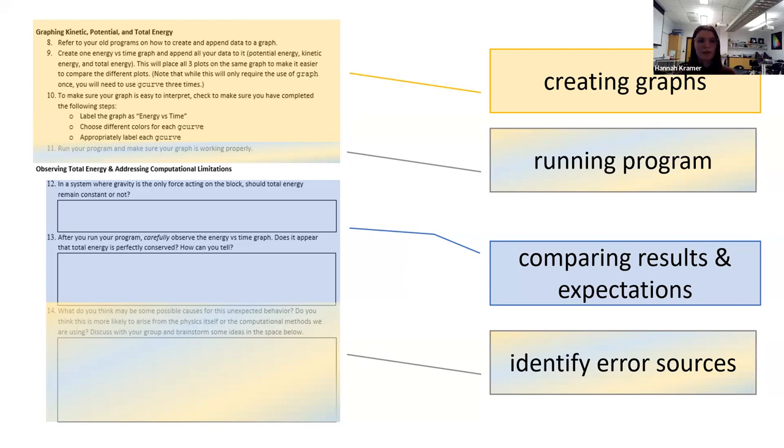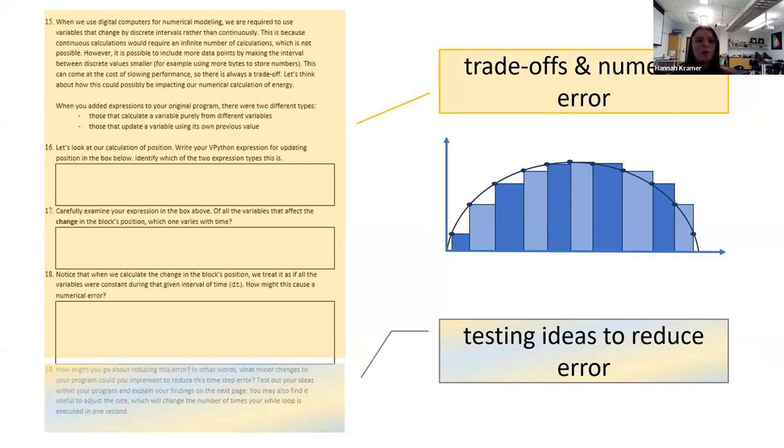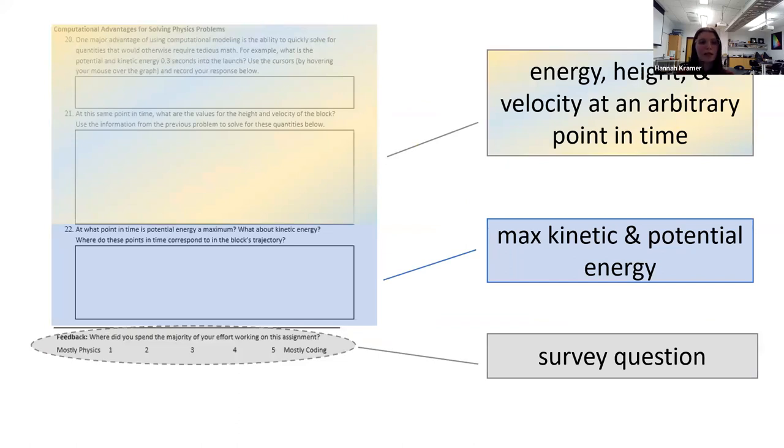And so moving to steps 12 and 13, this is where the students would be comparing their results to their expectations, going back to a physics frame. But then when they move into identifying that error, this is where the debugging goes in and they're focused back on physics and coding frames. And then on our next page, we're mostly walking the students through the trade-offs between numerical error and the speed of your program, fitting under a coding frame. Then we have students test their ideas to reduce error, once again fitting under that debugging process where they're having synergy between those frames.